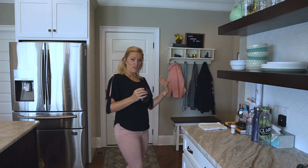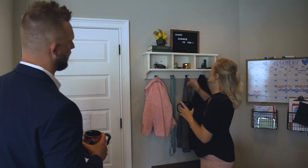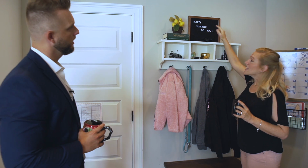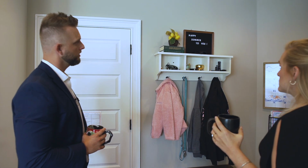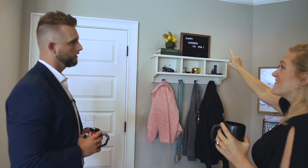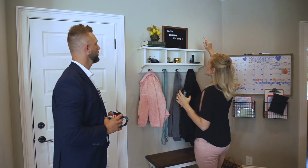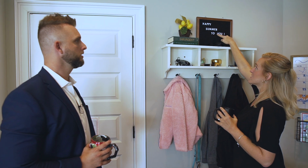That's a good point. Then if you come over here, you will also see this Happy Summer sign. It's now almost fall, so I should definitely change that. But if you were going to have pictures taken in a house, like your MLS photos, you'll take a picture of that and that dates it. So let's say the house doesn't sell, and in a higher price point house, they generally sit on the market a little bit longer. Let's say it's Halloween and the pictures on MLS have a sign that says Happy Summer.